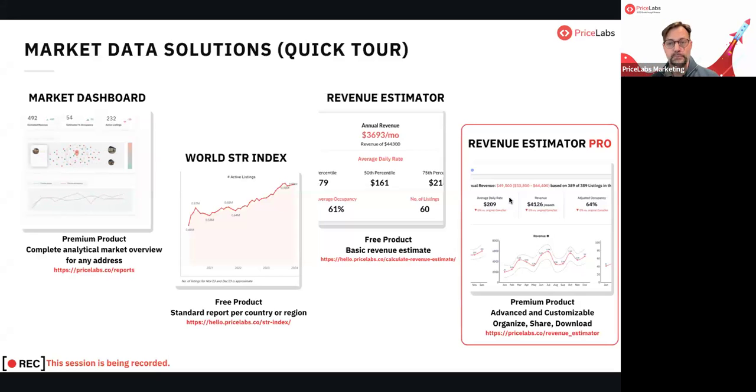So, quickly, Market Dashboard gives a full vision of the market. I can also come up with revenue estimates with Market Dashboard, but it's less straightforward. I kind of have to make some calculations. Here is Revenue Estimator Pro. I got the answer this quick. I immediately get the answer I need whenever I need to do revenue estimates.